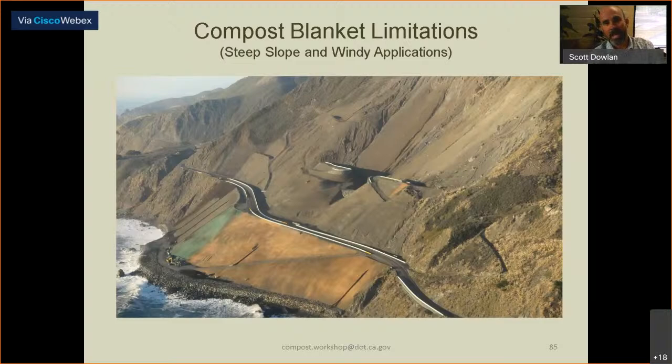Then we hydroseeded it with hydraulic mulch, tackifier, and seed. Those were same day applications, and so we had some luck as far as timing.